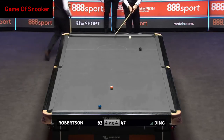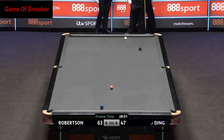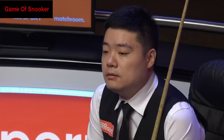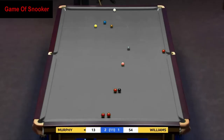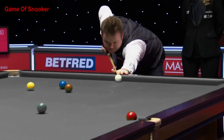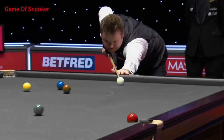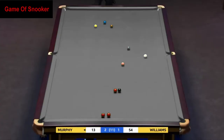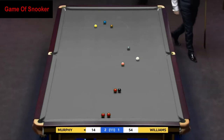Very clever. Very, very clever. A tap on the table from Neil Robertson. Is that what he was looking at on his cue there? He'd be coming off the cushion first? He's some shot. I think he is, you know. Cushion first. Well played. Well played.